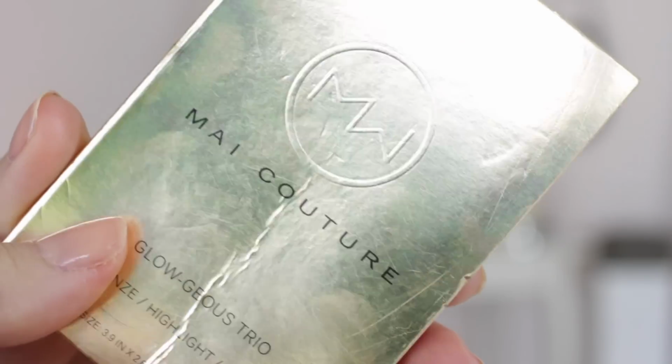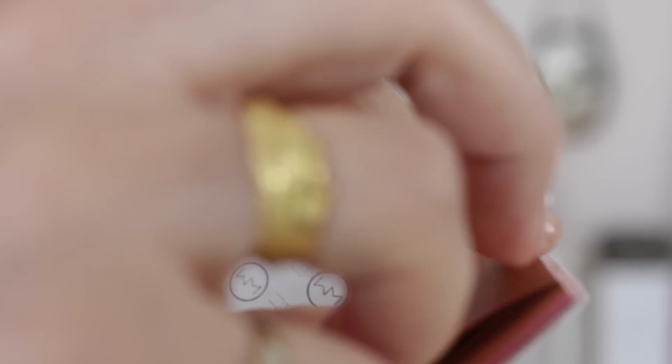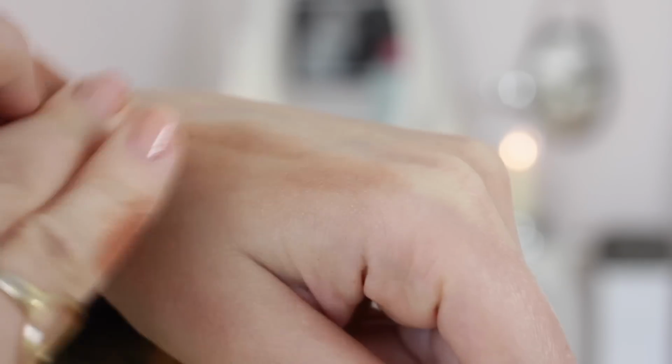And then another thing that I tried that is a kind of novelty concept are these My Couture bronze highlight and blush blot sheets. So the concept behind these is that they're like a blotting paper, but they actually have coloured makeup on them so you can touch up on the go. In theory, I was like, these are a really good idea. In practice, not so much, especially with bronzer. You can't blend them as well as you could with a brush.